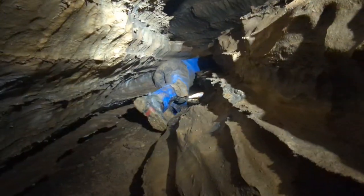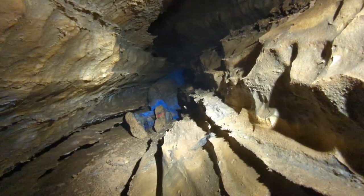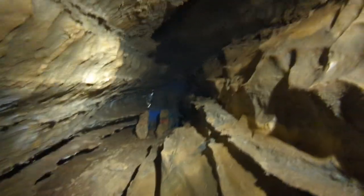So this is cool. These are helictites. Little formation growing there. This is what we call a horror hole.